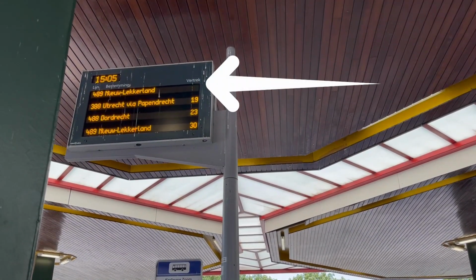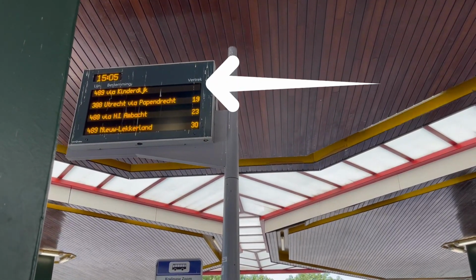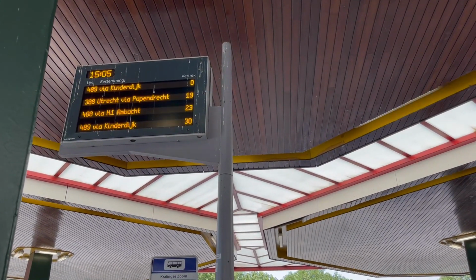That's where we are going. We're taking that bus 489 via Kinderdijk, and the bus should arrive now.